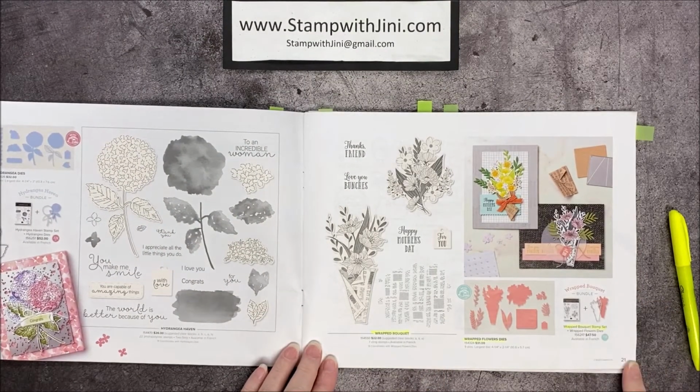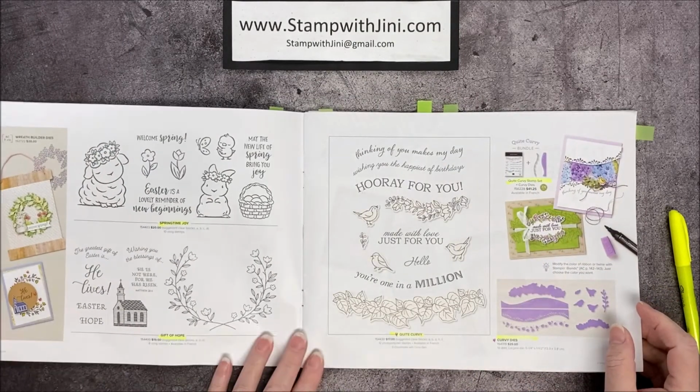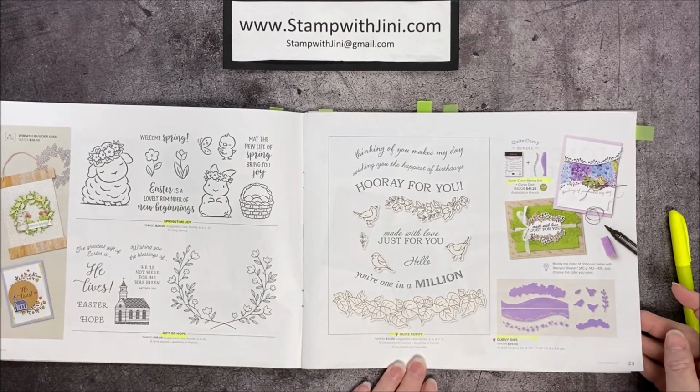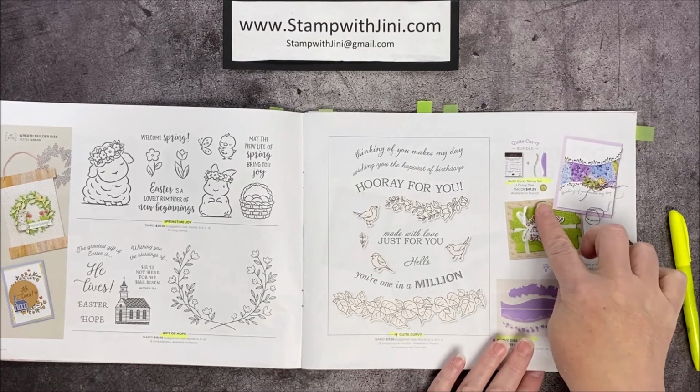On page 21, we have the Wrapped Bouquet and the dies that coordinate with it, so the bundle is also retiring. On page 22, both the stamp sets will be retiring, and on page 23, the Quite Curvy and the Curvy dies are retiring along with the bundle.